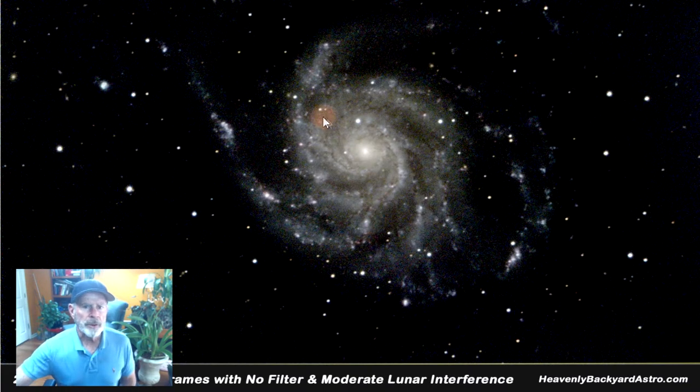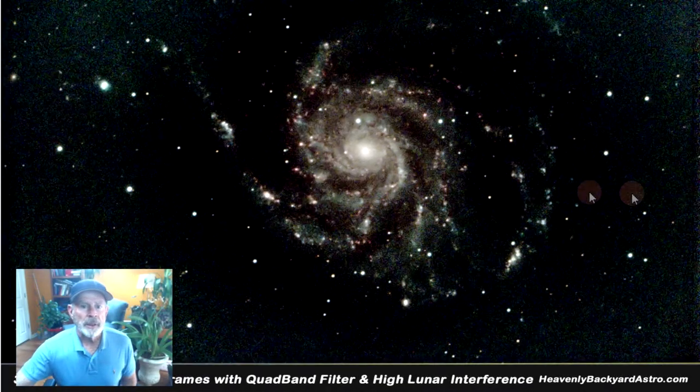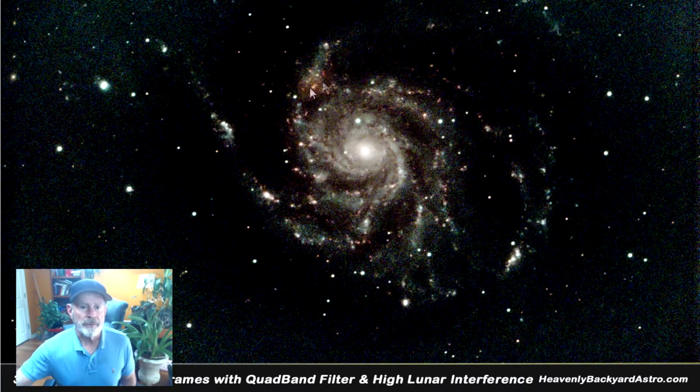Now, here is the 22 stack of 5-minute subframes with no filter with moderate lunar interference. It's a decent picture. That's a good picture. However, I wanted to see what the Altair quad band filter would do. And this is the quad band result with 36 stacked 5-minute pictures, or 3 hours.